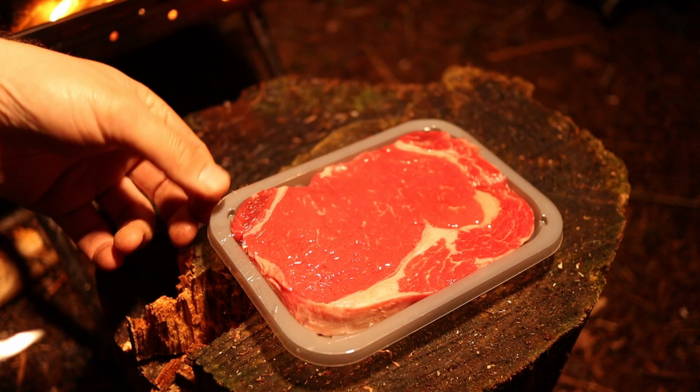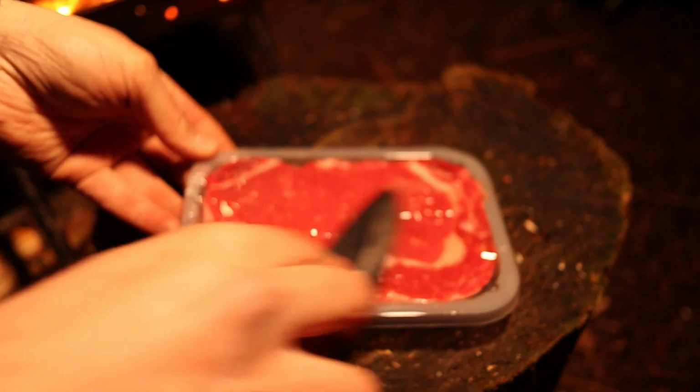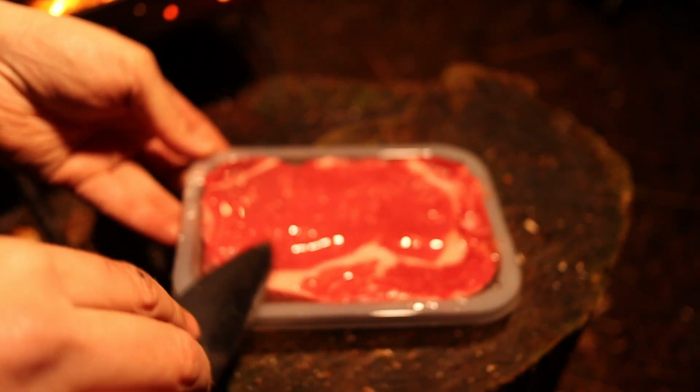So to start with, I've got a nice sirloin steak. Just going to oil the steak. As you do, oil the steak, not the pan.